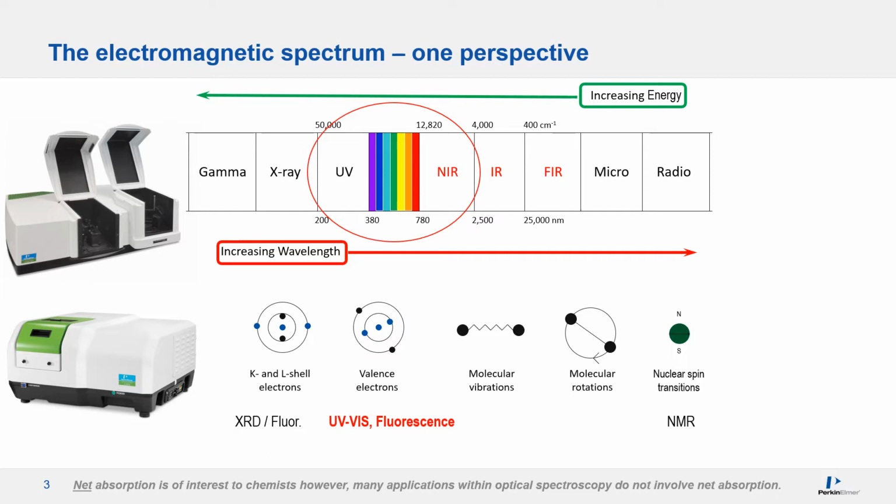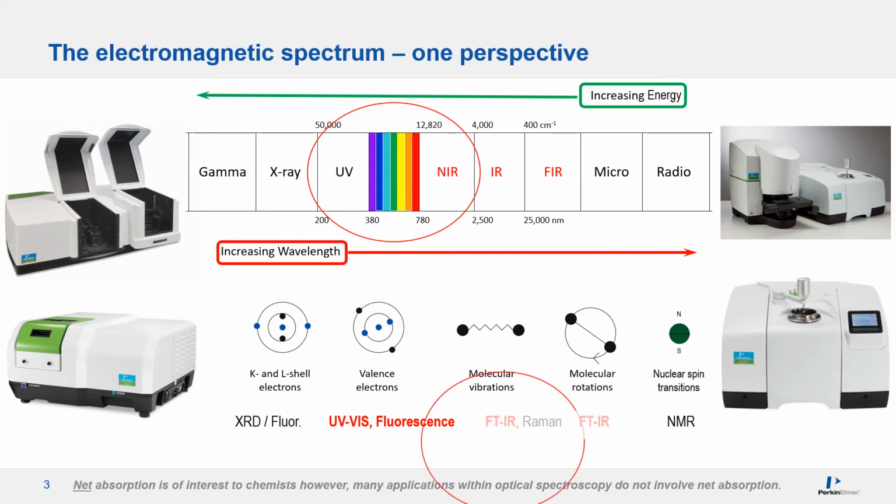The corresponding instruments used to probe electronic processes in this range are seen here. In the top left, we see the Lambda 1050 Plus. This is an example of a higher performance instrument. In addition, two fluorescence-based instruments have recently been introduced to complement the Lambda series, seen here in the lower left. The wavelength range for these particular instruments is 200 to 900 nanometers.